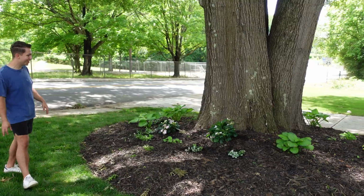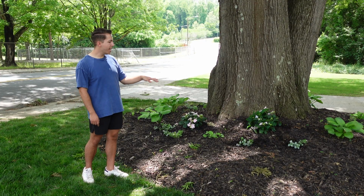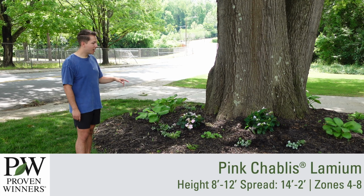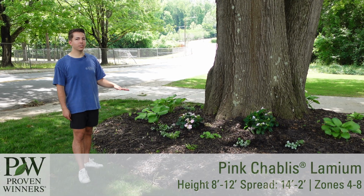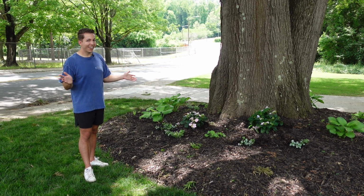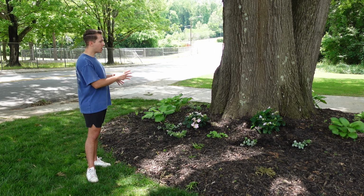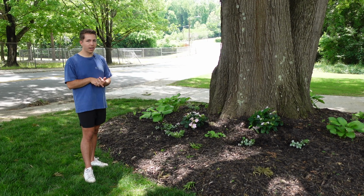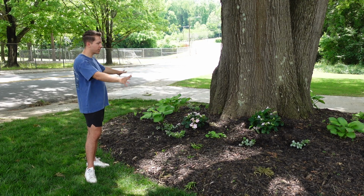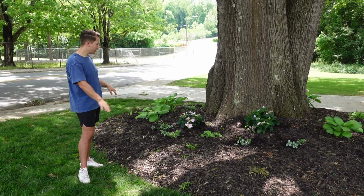It's not just mulch anymore. So we have 10 pink Chablis Lamium dotted around here. And in our area, this is being sold as an annual, but pro tip, it's a perennial. Really great ground cover. On the stats, it says it gets about 2 feet wide, but I think what we hope is that it will just continue to root and kind of cover this whole area up here eventually.